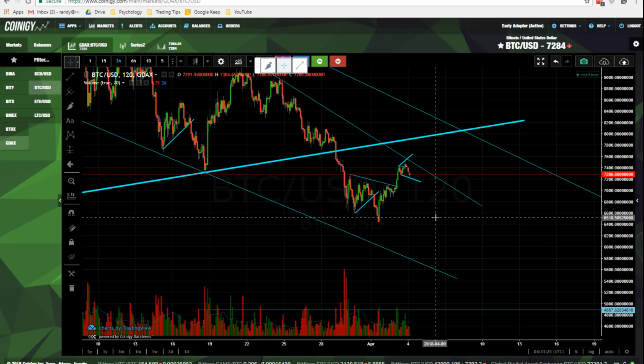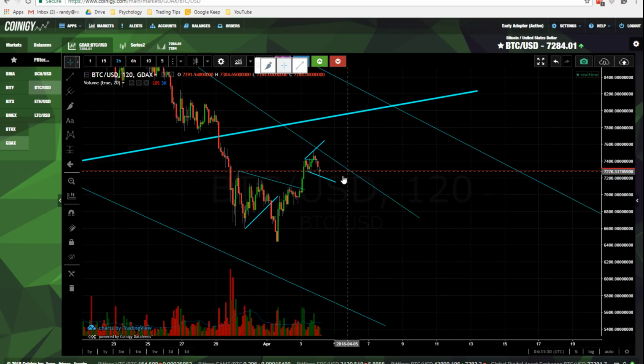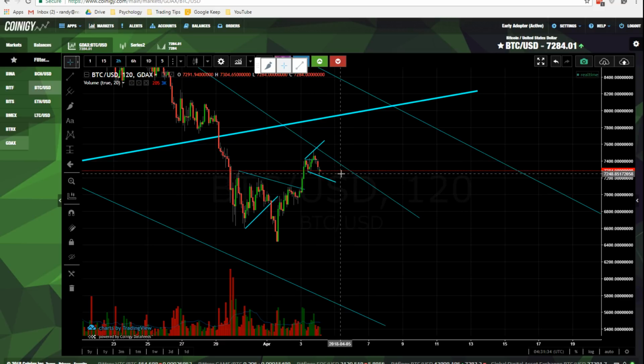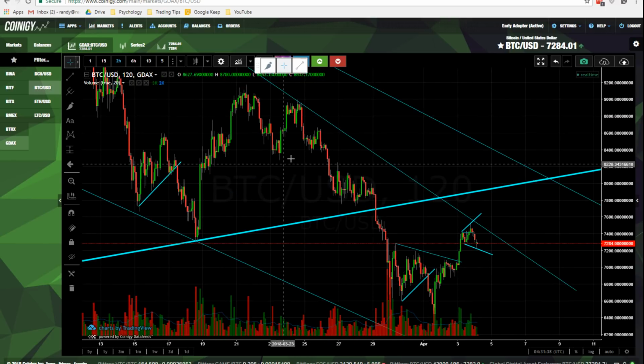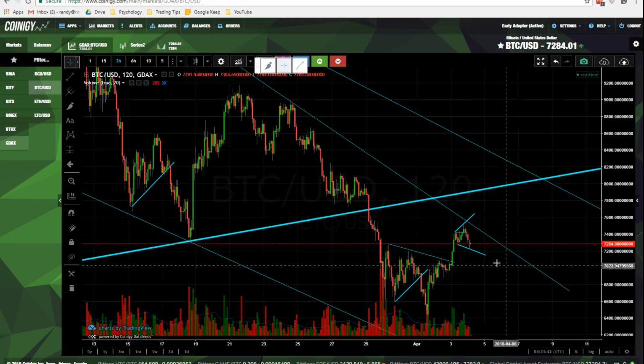But that's then. This is now, and in the short term, I would anticipate potentially another drop, and then maybe some form of a right shoulder being put in over here before a subsequent drop again. Really similar to this action here. These do rhyme, and I wouldn't anticipate that changing. It doesn't look like it's going to change right now.